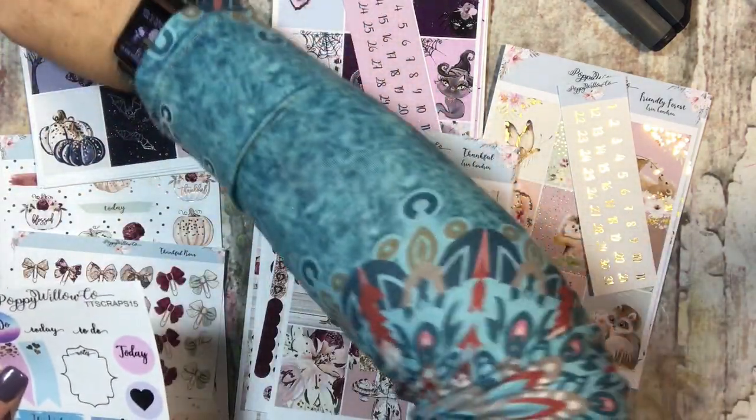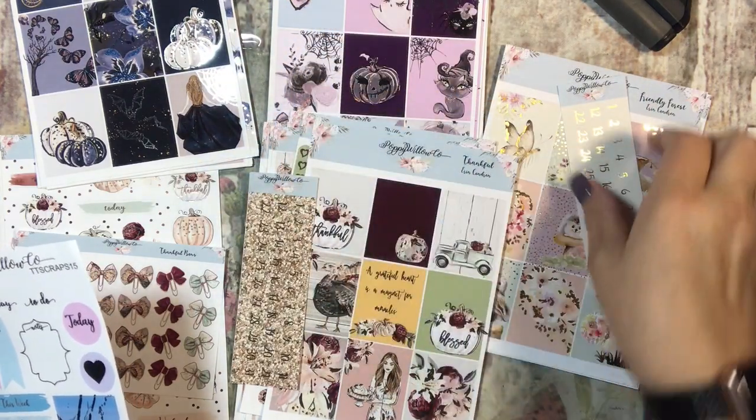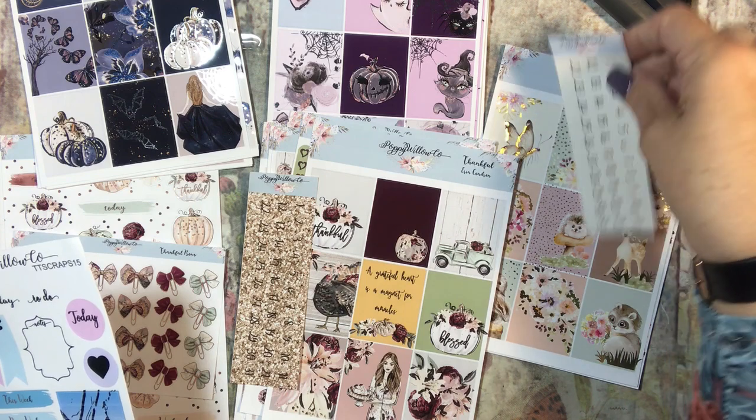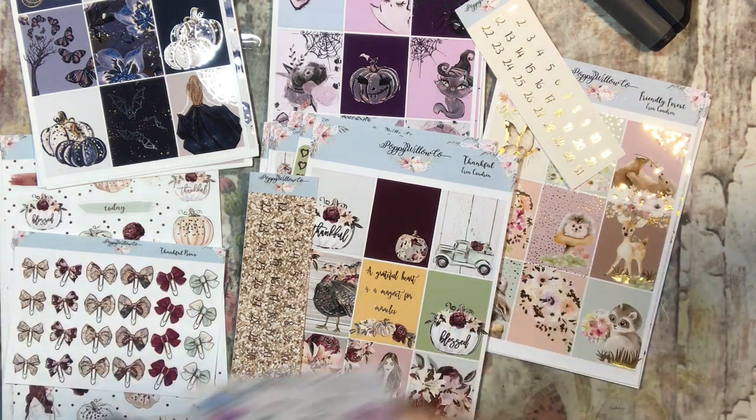So you gotta check them out. I'm trying not to cover up the name, but I want you guys to see the stickers too. And you gotta see that hedgehog. You gotta see that hedgehog. And this is Friendly Forest.